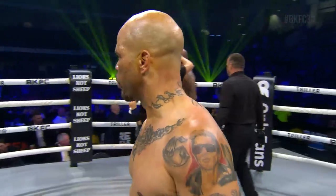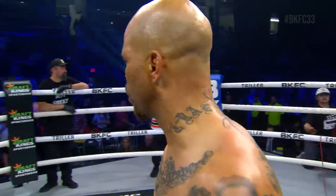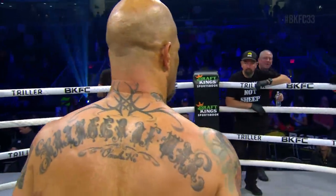And Beltran's eye was a mess right there. You could tell he was having trouble seeing out of it. I'm not sure if that's one of the reasons they stopped it, but he was going to have problems from that eye.